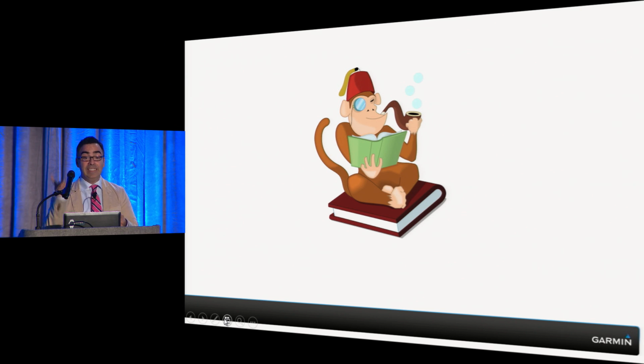The language name is Monkey C, and then you start the simulator with Monkey Do, because of course. So it's the Monkey Brains plugin. It was monkeys everywhere.